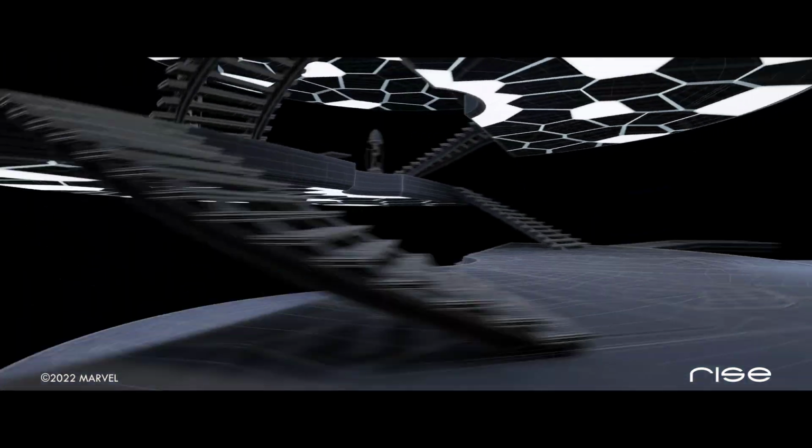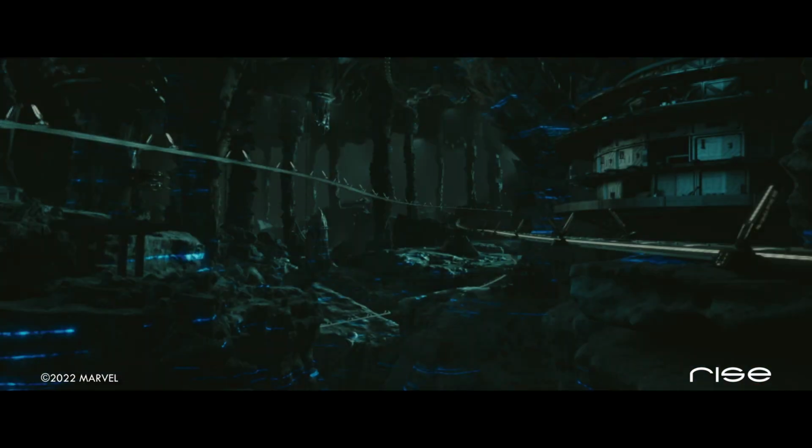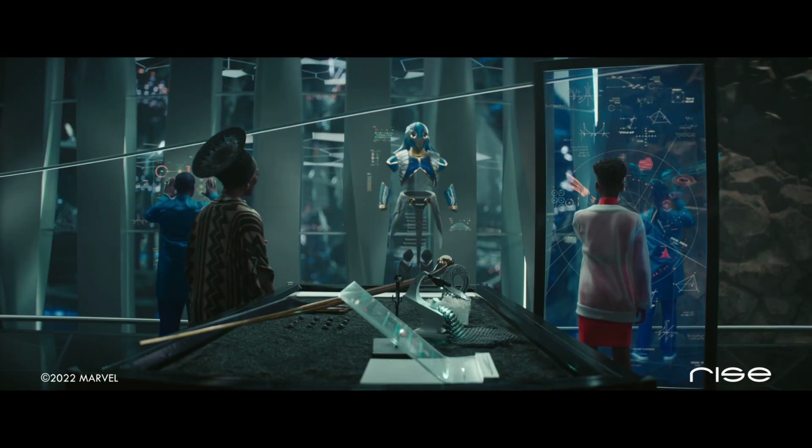So we had mainly set extension, classical set extension for interior shots. We had to tackle two main environments. One of them was Shuri's lab, which is some kind of cylindrical lab in Wakanda beneath Mount Bashenga in that case. And therefore it was surrounded by rock face mostly, but we also had a nice view outside into a vibranium mine. The second environment we needed to do was Namor's Cavern.